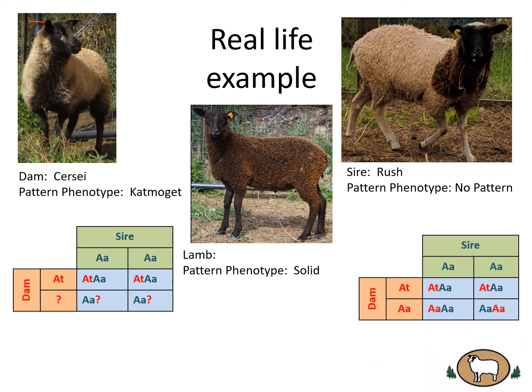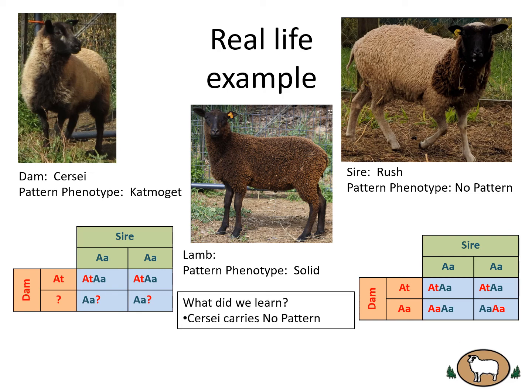No pattern. So we did learn something here. We learned that Circe carries the no pattern or the solid phenotype gene. So that's interesting information that we learned from that breeding pair.